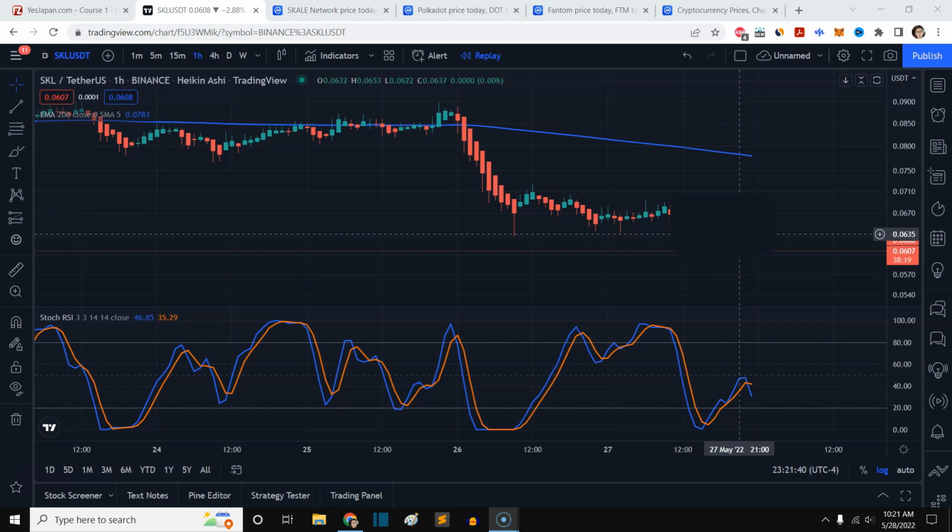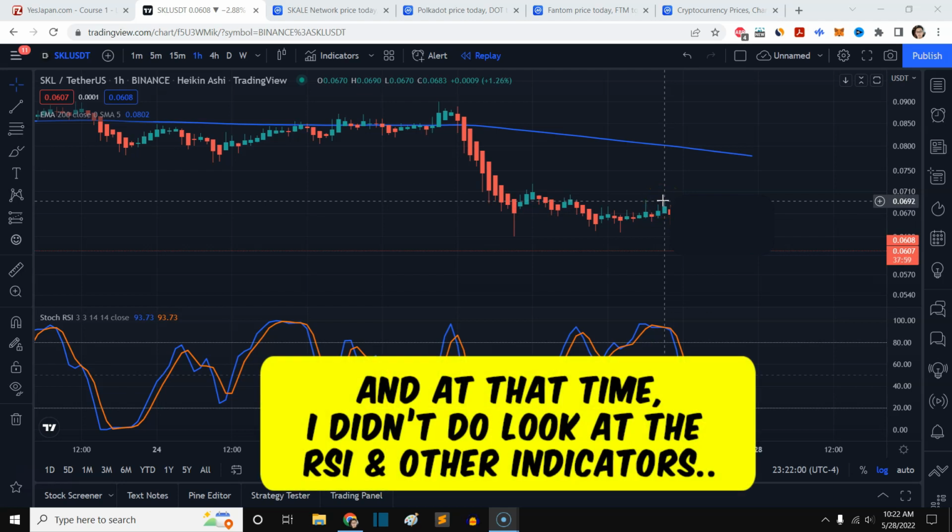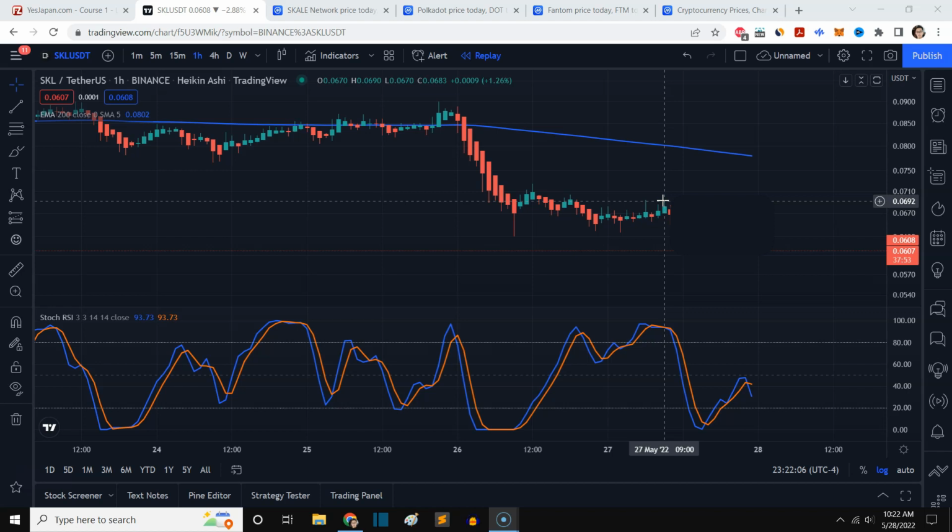It was at this level. I thought that, okay, it's probably going to go up, right? I bought it around here. So you can see this green candle. I thought this is going to go up because it has been down by 95%, guys. So I actually opened a long position on Binance Futures.